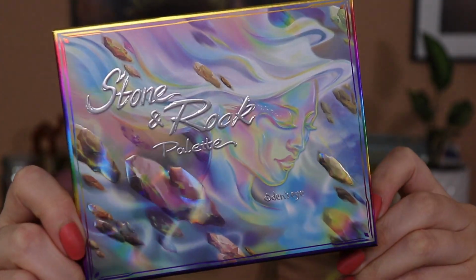and we're going to play with the Stone and Rock palette first, just because it's green and because, you know what, it's my favourite. Out of the 2, I've got to say this one is my favourite so far. I haven't applied it yet, but let's just get into it. So first up, the Stone and Rock palette.